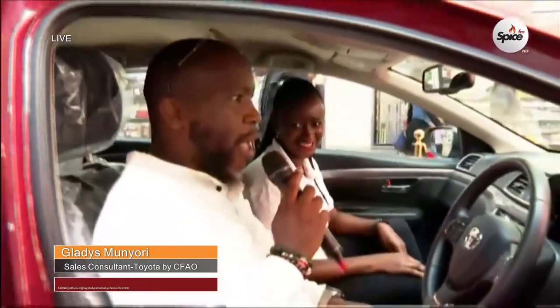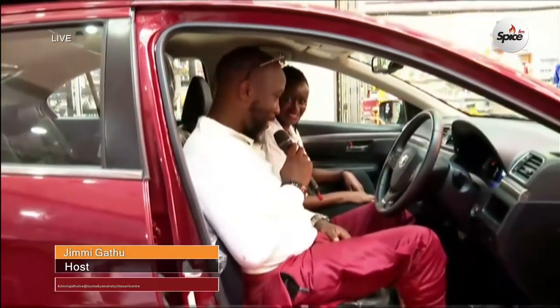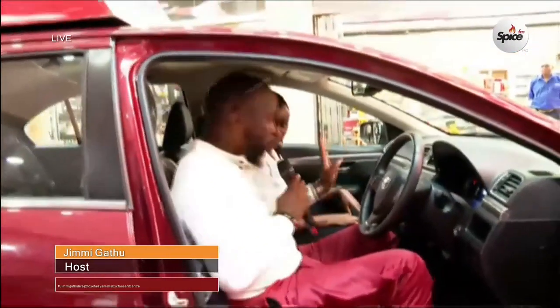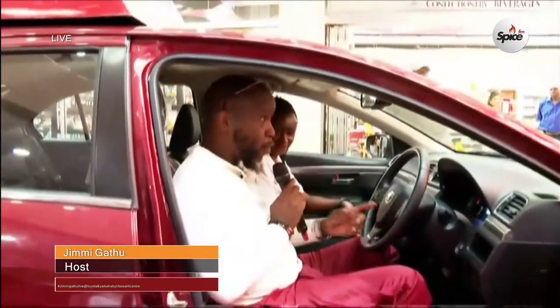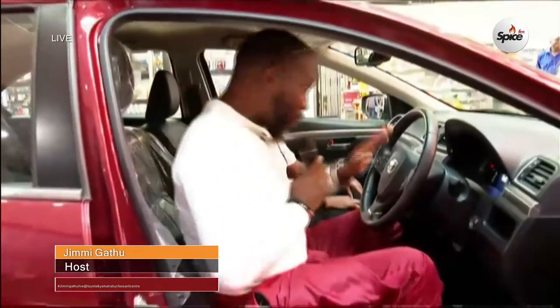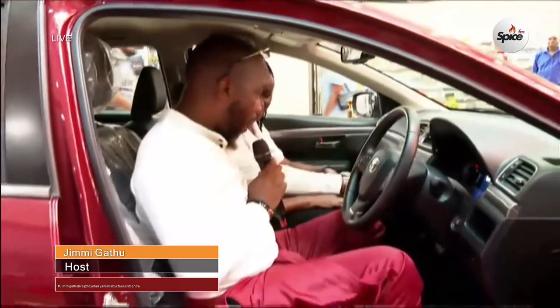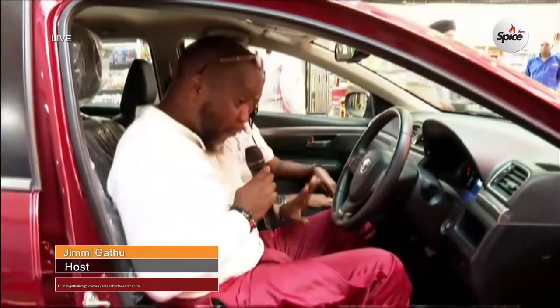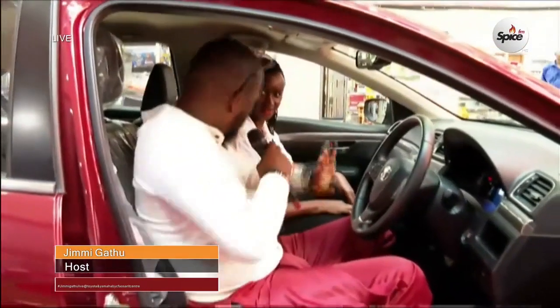You know how us Kenyans we talk, eh? 3 million, 2.8 million, that's too much money for a car like this. But there are benefits. I can see the benefit. Cruise control on an entry-level sedan, an entertainment system that's full voice command, Android assist, and full leather interior. So there are many benefits.